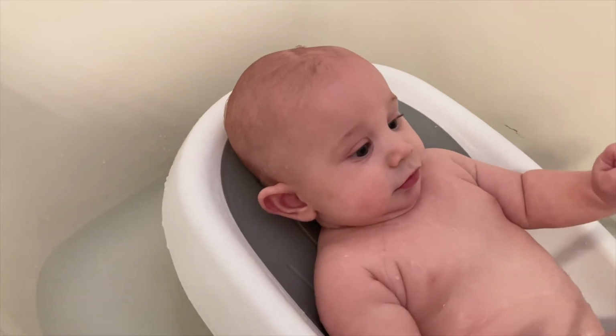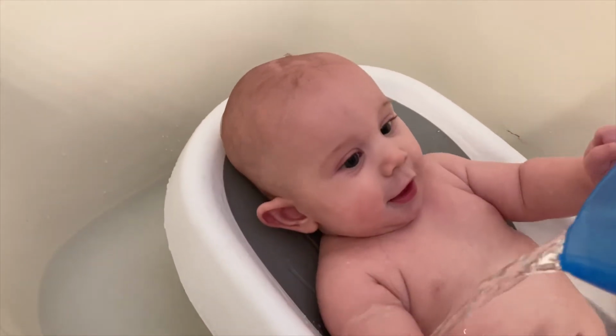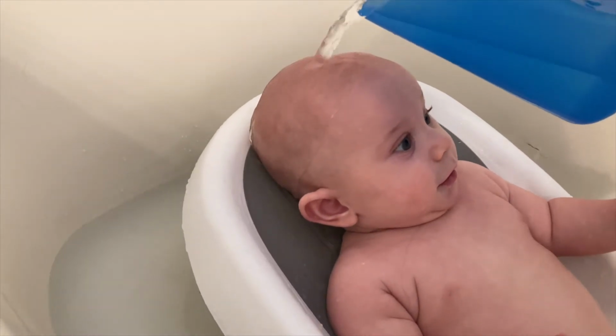Everyone's favorite part of the night is bath time because Carter absolutely loves it. He's so giggly and he always has so much fun splashing and watching us pour the water over him. And he truly has loved bath time ever since we brought him home from the hospital. Like, he has just always been a little water baby.